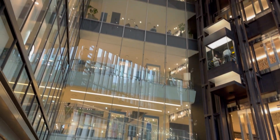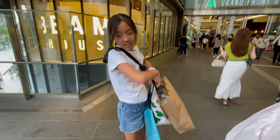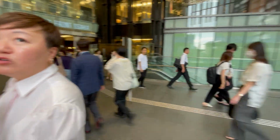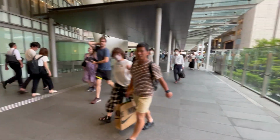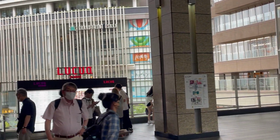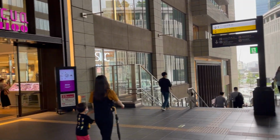Behind you, two Lukuas, which were amazing. Behind that, all the Hankyu and Hanshin and now Grand. This is Osaka Station. And then there's the Grand Front Osaka.